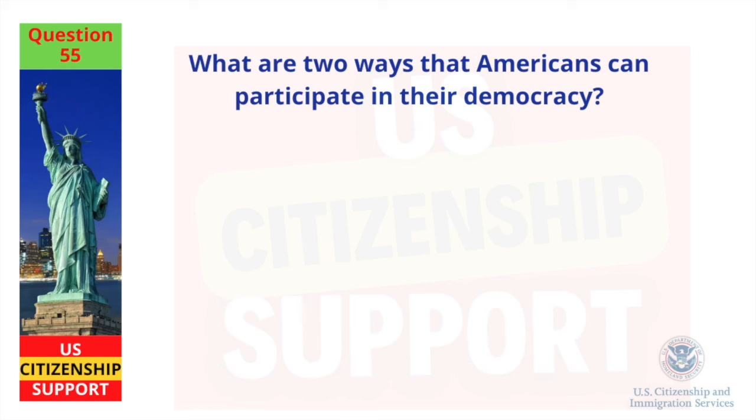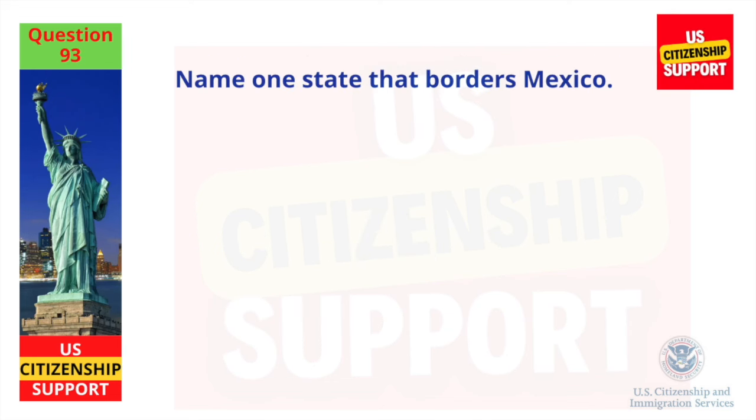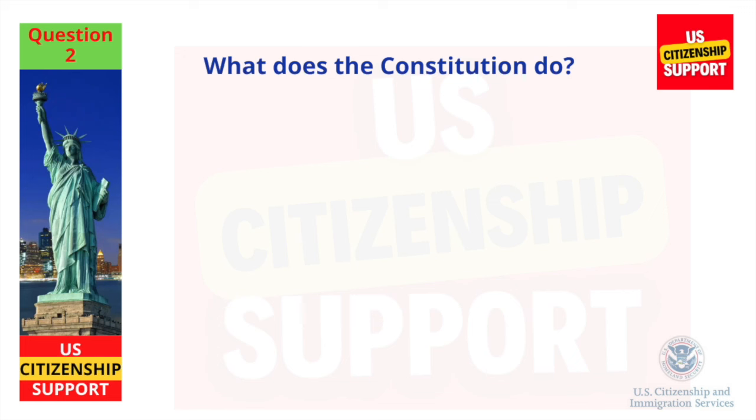What are two ways that Americans can participate in their democracy? Vote. Join a political party. Name one state that borders Mexico. Arizona. What does the Constitution do? Sets up the government.